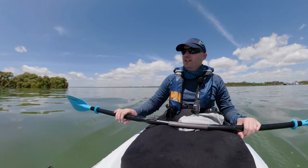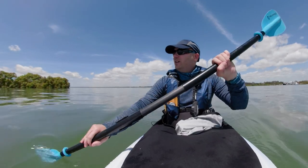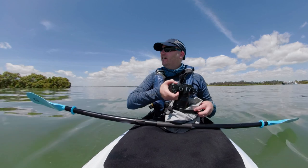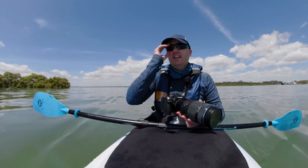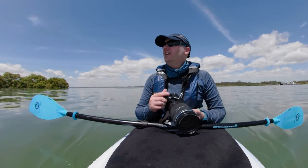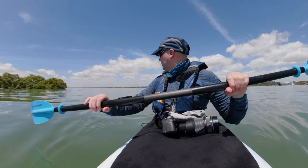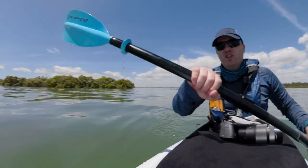It's a bit hard to sneak up on these birds with a fluoro white kayak. So luckily I have an extremely long telephoto lens. Clocks in at about 800 millimeters, rather. So that'll give me enough distance between my white boat and some shorebirds.